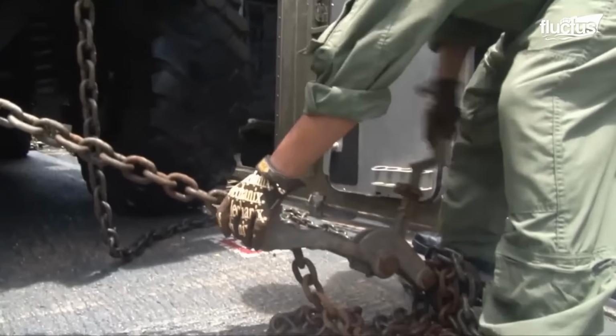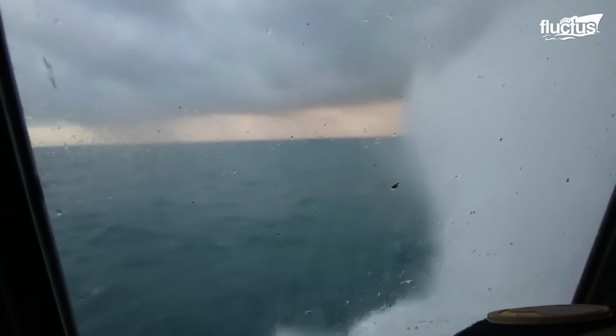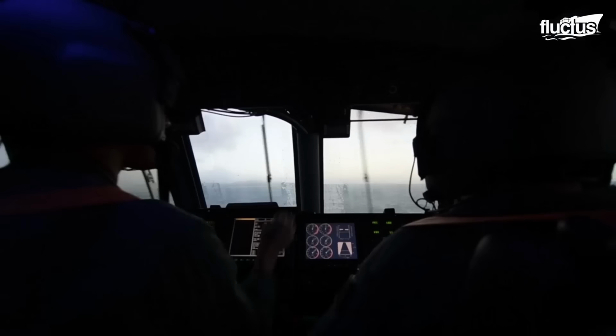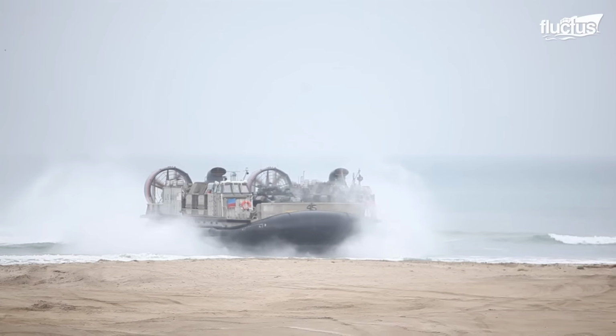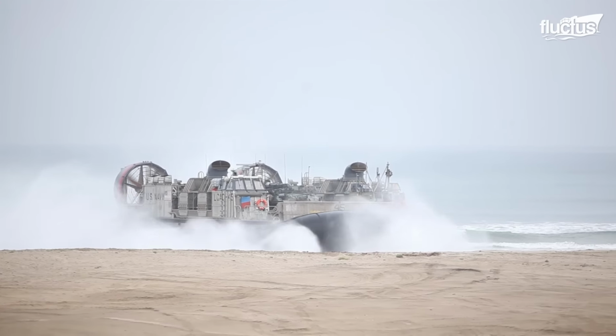These vehicles must be properly chained during transport, as even hovercrafts are subject to the movement of the waves. Even so, there remain few better options for deploying an entire platoon and all necessary operational vehicles in a matter of minutes.